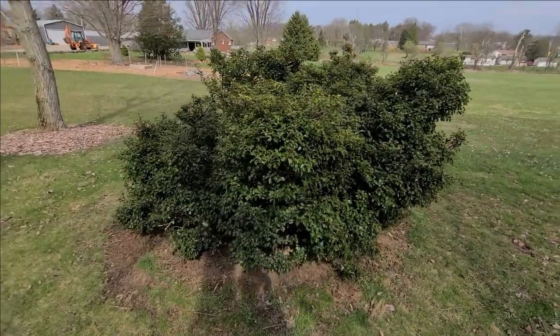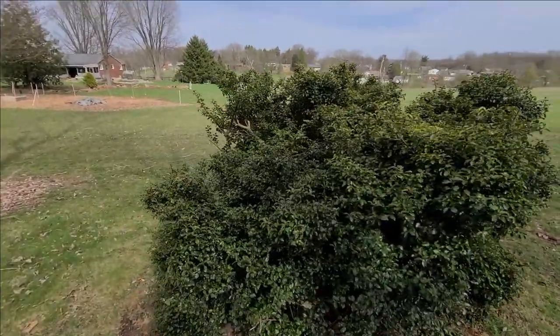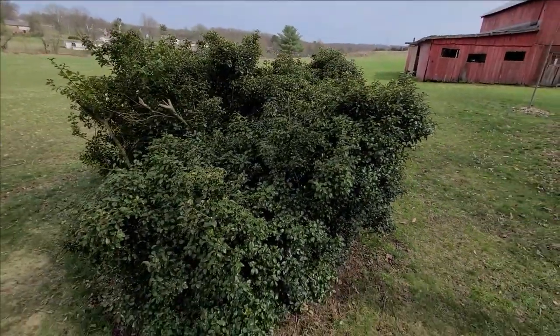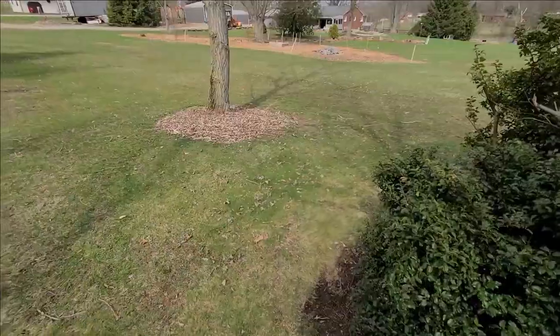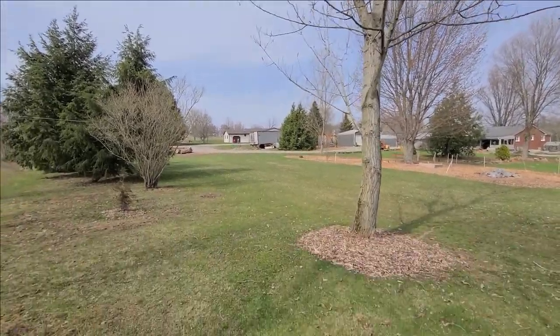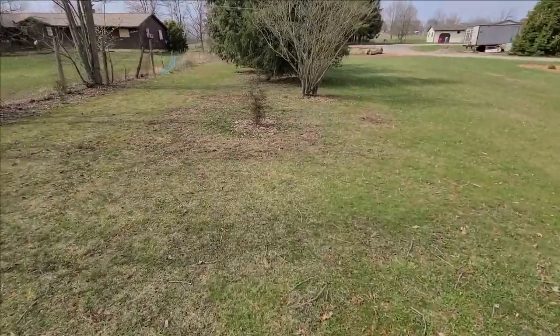This beautiful blob is a holly bush. I'm trying to get it to round out a little bit, because you can see it's a little wild, but the birds love to nest in here and the dogs love chasing them, so I do like this bush. Beside that is a mature poplar tree. Makes a little bit of mess in the fall, but other than that, very low maintenance.